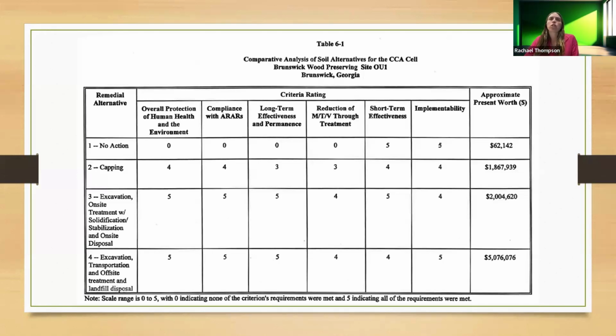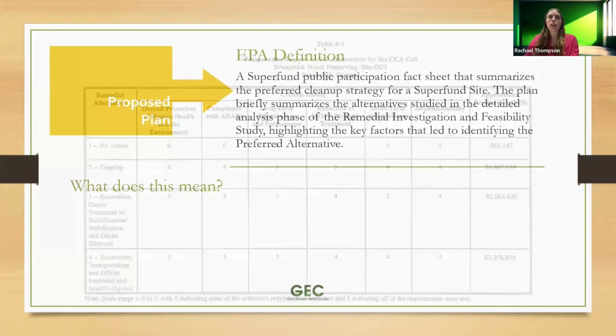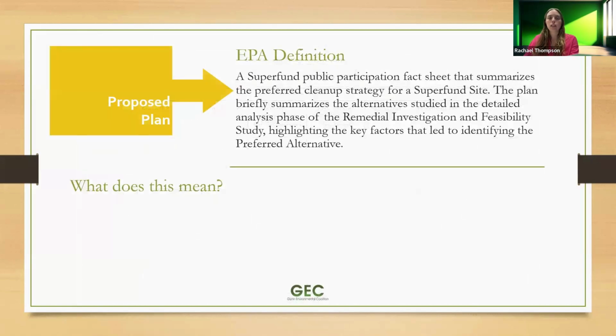And all that information is presented in that feasibility study, and it helps the EPA and the general public start to understand what cleanup technology should move forward to the next phase of the Superfund process. And that phase is going to be the proposed plan.